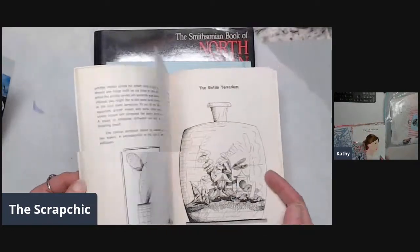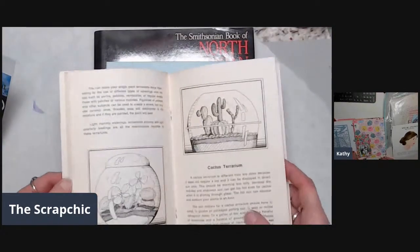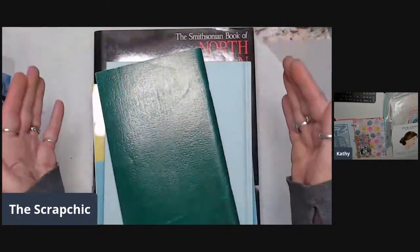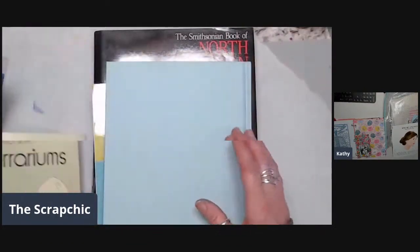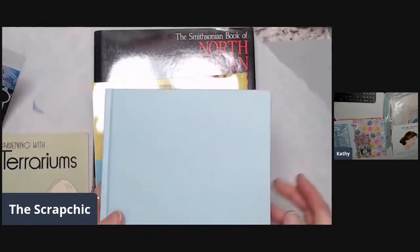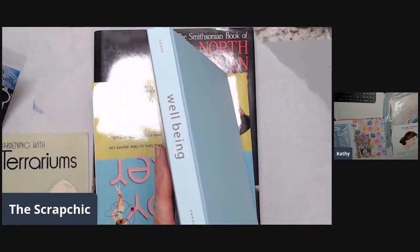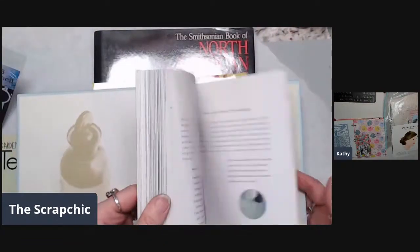I know I had a terrarium in the late 80s, early 90s. It was like plastic, in a dome shape with a dome bottom. I had a terrarium in my first house. This book is missing its cover, but this book was in the section called Wellbeing. I got this one. This was $1.